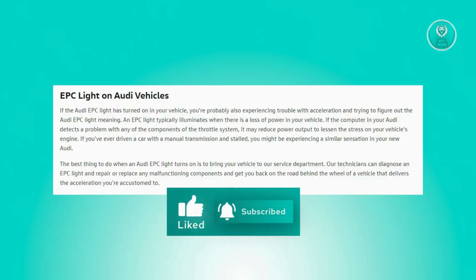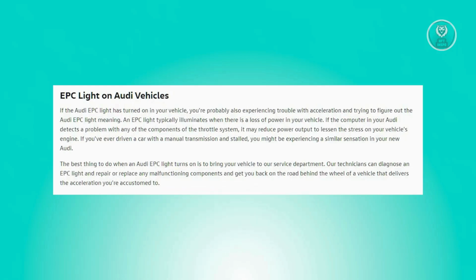Now, if you've ever driven a manual transmission car and experienced a stall, you could sense a similar feeling in your new Audi. Now, the recommended course of action when an Audi EPC light comes on is to take your vehicle to the service department, so technicians can identify the issue with the EPC light and address or replace any malfunctioning component, and have you back on the road with a vehicle that offers proper acceleration.